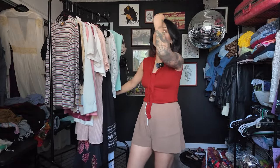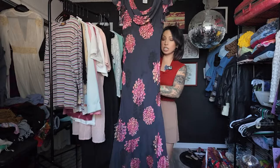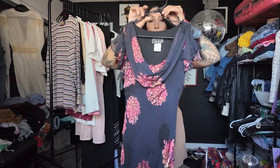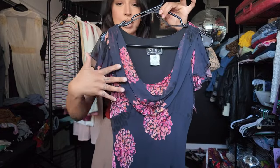Now jumping into tops and dresses that I found. Oh my god, guys, can we just start off with the banger of the dresses? Look at this most gorgeous silk dress. Are you kidding me? Are you kidding me? This is like a perfect prom moment. I had just finished steaming it, and it has a cowl neckline.